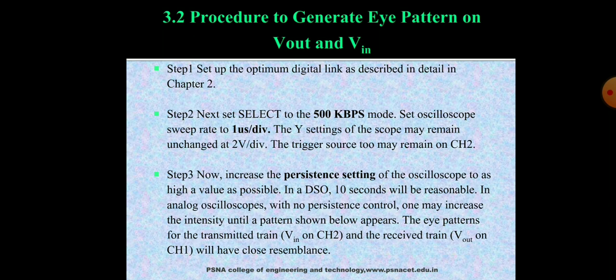Step 3. Now increase the persistence setting of the oscilloscope to as high a value as possible. In a DSO, 10 seconds will be reasonable. In an analog oscilloscope with no persistence control, one may increase the intensity until a pattern shown in the next slide appears. The eye patterns for the transmitted train V in on CH2 and the received train V out on CH1 will have close resemblance.